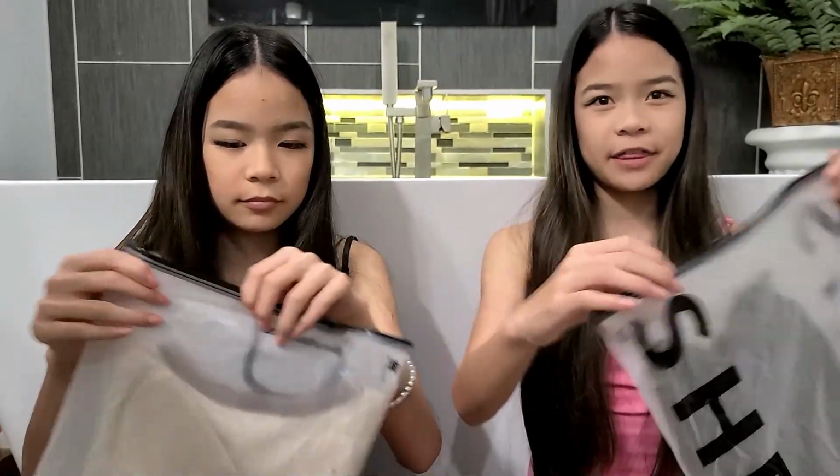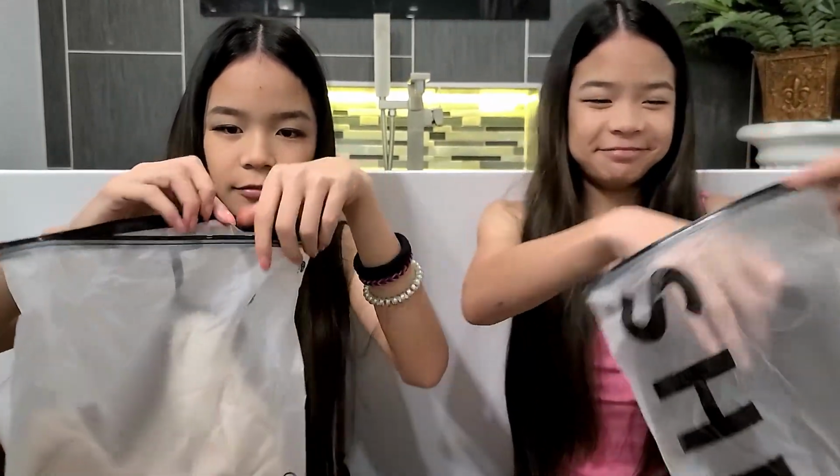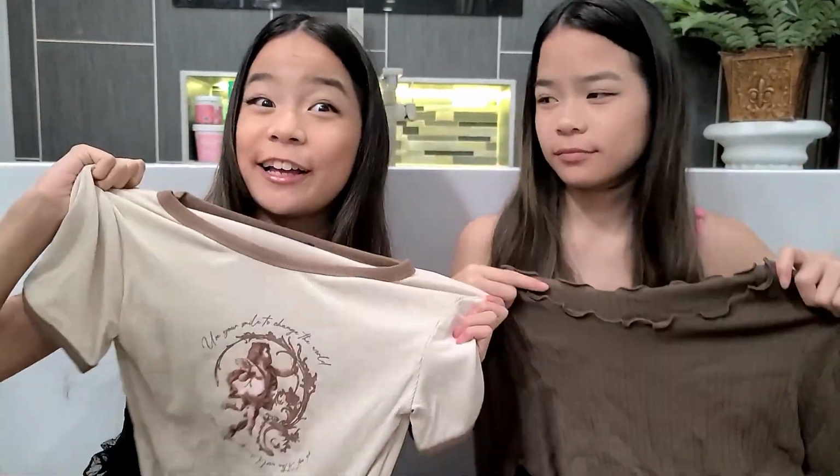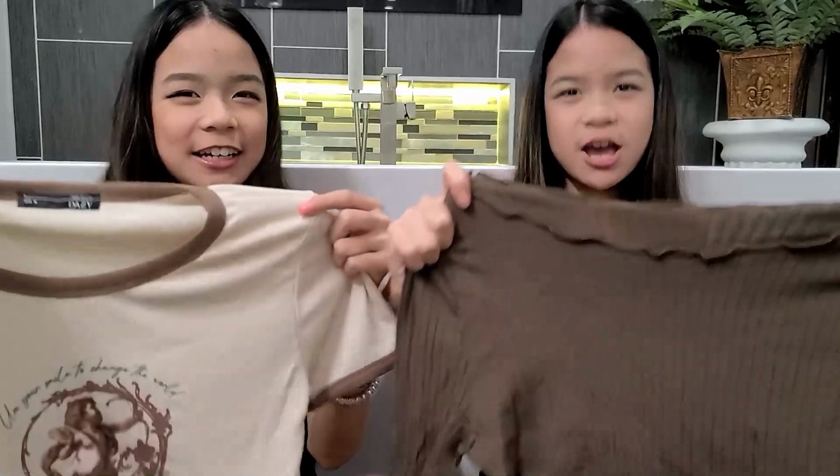So next we have this. Mine has an angel on it. 3, 2. Ooh. This looks so cute, but it's long sleeve. This is like a casual t-shirt that I could wear in public. And it's really cute and it fits me like perfectly. Me too, it fits so good. I like it.